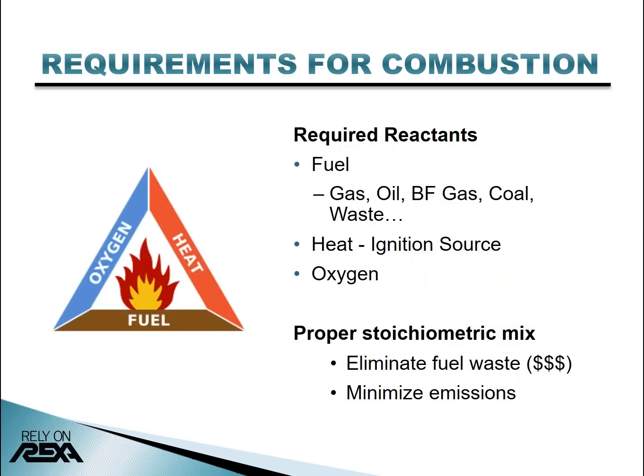For anyone that is a firefighter or has taken a plant safety course, this symbol should be familiar. The right mix of air and fuel is the boiler's goal. Stoichiometric simply means that there's enough oxygen to mix with all the fuel so that there's complete combustion. No fuel waste or undesirable products that are harmful to the environment are produced when you have complete combustion.